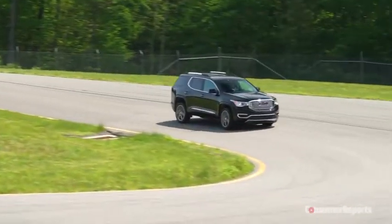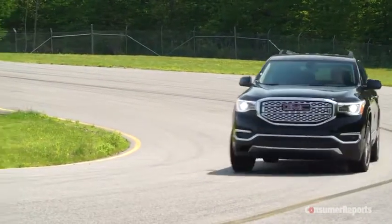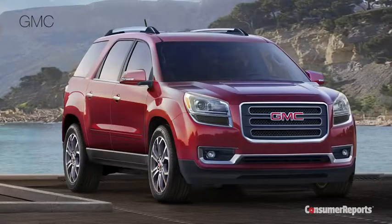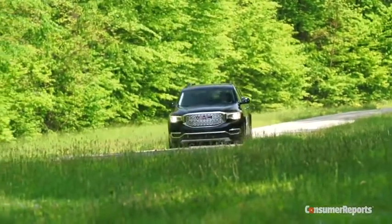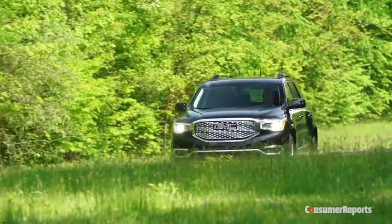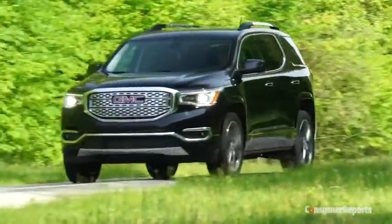There are certainly benefits to the trimmer Acadia. It's more maneuverable, and it's easier to park. While the old Acadia was rather car-like to drive, this one takes that up a notch. The smaller dimensions, plus an aggressive diet, also cut 600 pounds in weight from the old V6 Acadia to the new one.